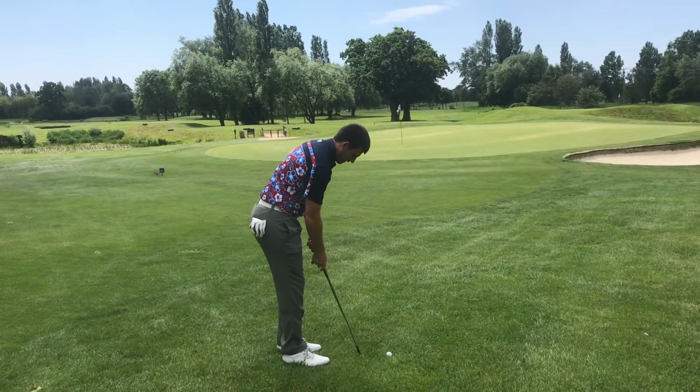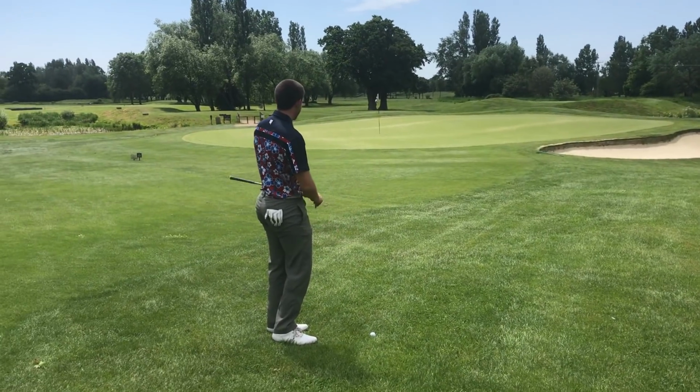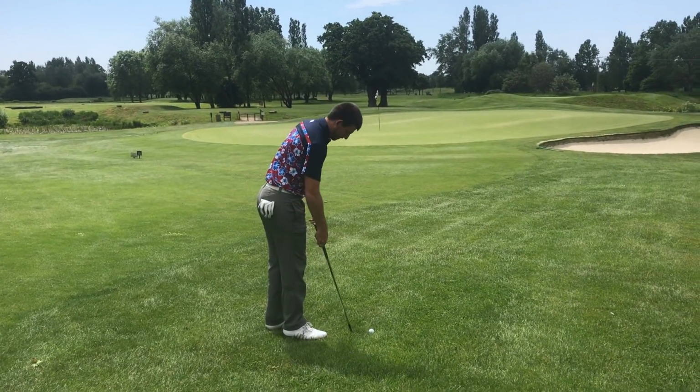So George has landed here from his drive. He's got a little flick into the green, 35 yards.